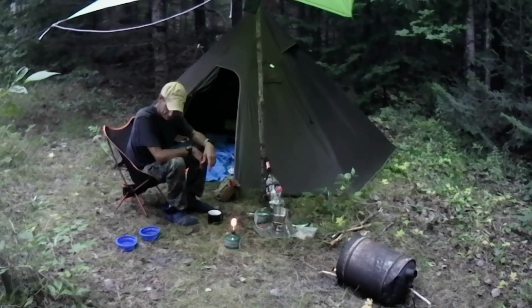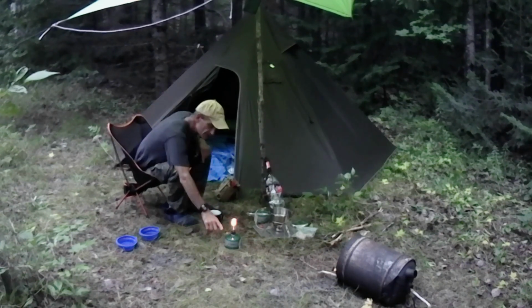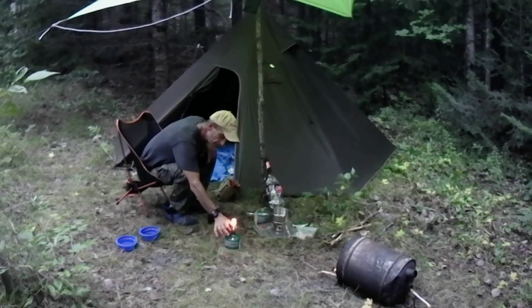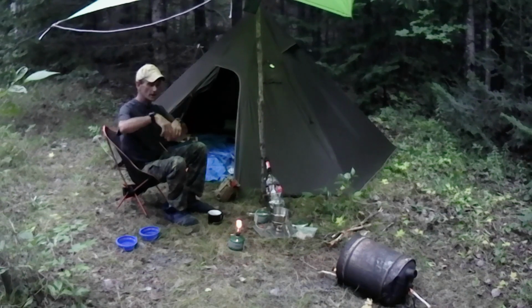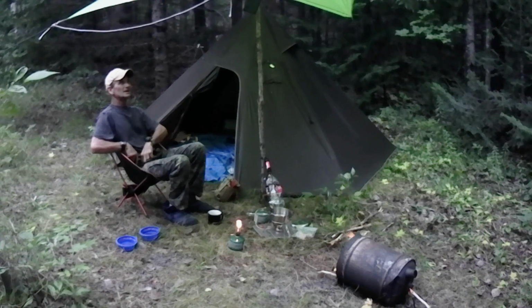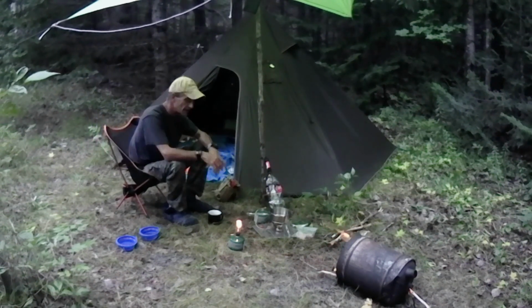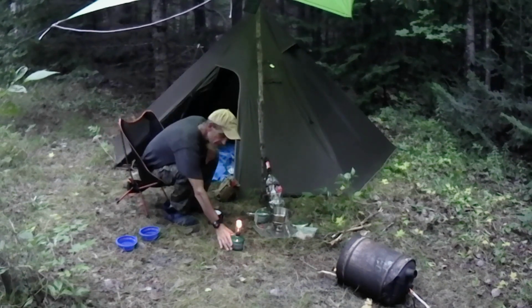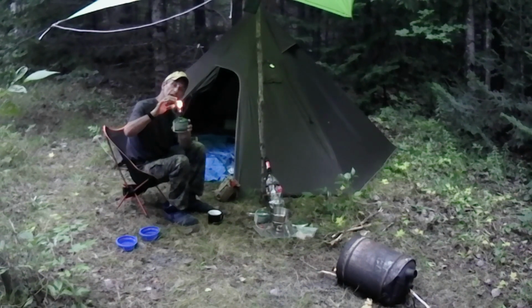So, I think it was $24 or $25, this little unit here. And you can buy the actual little torches that go on there, little lanterns, but they have mantles. And I didn't want to run the risk of mantles and things like that out here in the bush. And this is just simplicity, plug and play. They do recommend, though, not to put the flame above the ring. And it's just about there right now.